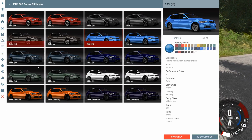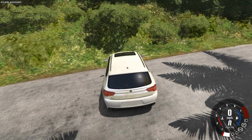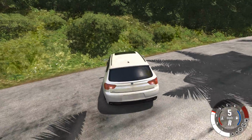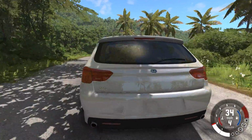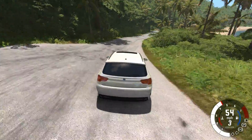So the next one is the 856 TX, which is the all-wheel drive touring model with a 6-cylinder engine. Compared to the 854 TX, the only difference is that this one has a sunroof, it has the dual exhaust, and it has the slightly faster 6-cylinder gas engine. Otherwise, pretty much the same. And of course, every car does have custom letters to it. You know, it says 856 TX. But aside from that, that's pretty much the exact same car.